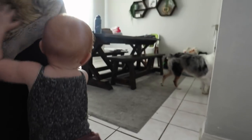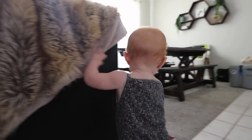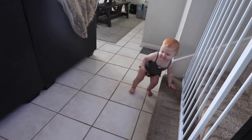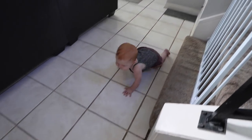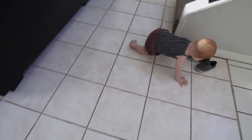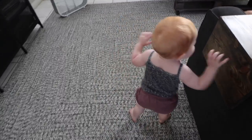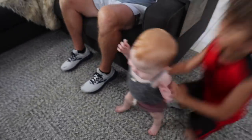Go get him. Where is he? Where'd he go? Christian, you should come see her, so she can chase you. She doesn't know where you went. There he is! Go get him! No, not his shoes. Here he is. Go, go, go! Go, Gadget! Go get him! Oh, he's right behind you!